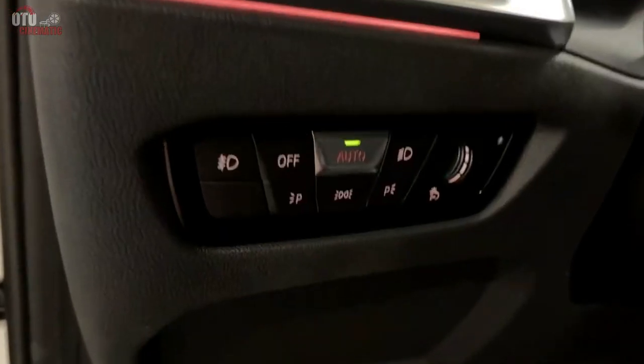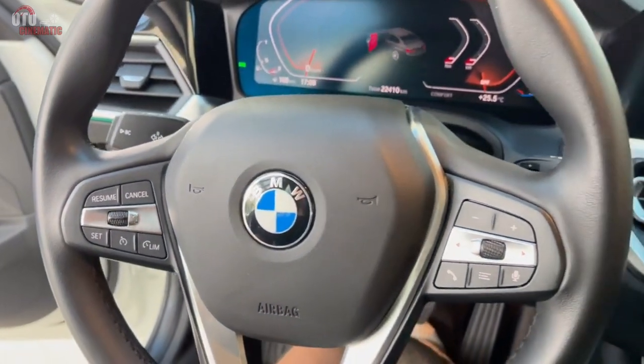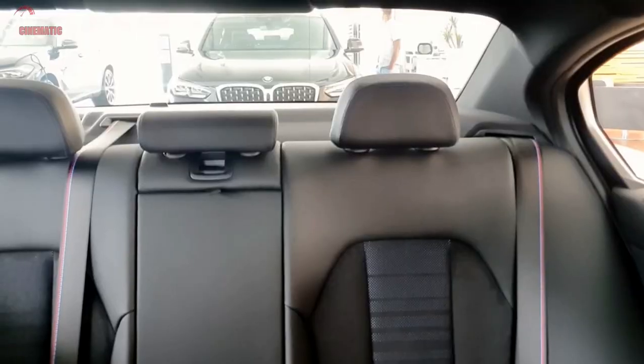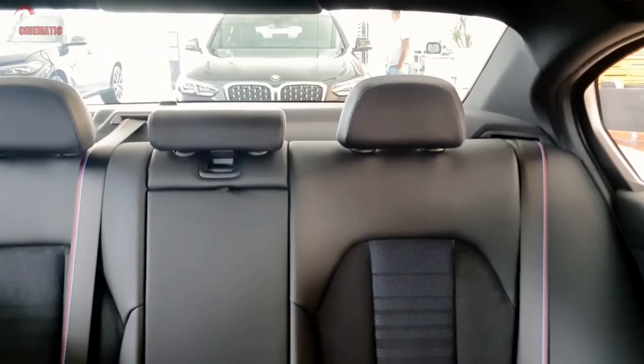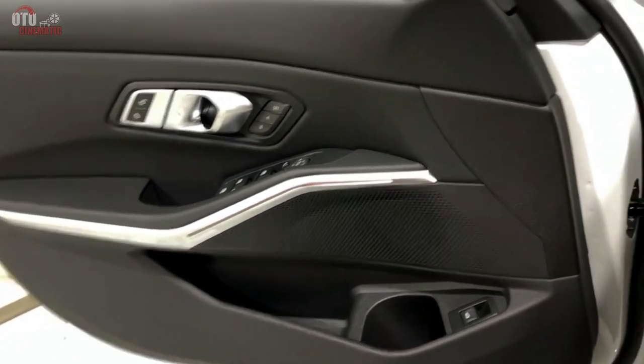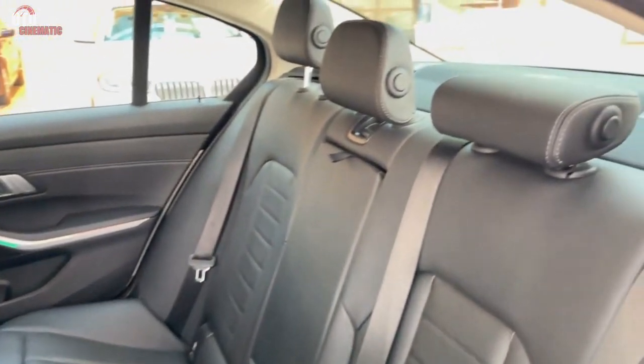A subscription-based Wi-Fi hotspot is optional, but the sedan does come with 2 USB ports. Both Apple CarPlay and Android Auto are standard. One interesting option is BMW's gesture control, which allows the driver or passenger to input certain commands with hand gestures. It's more novel than helpful, but it'll wow your friends for a few minutes.